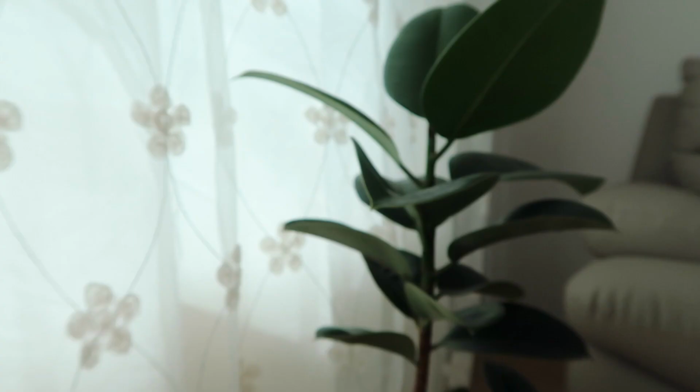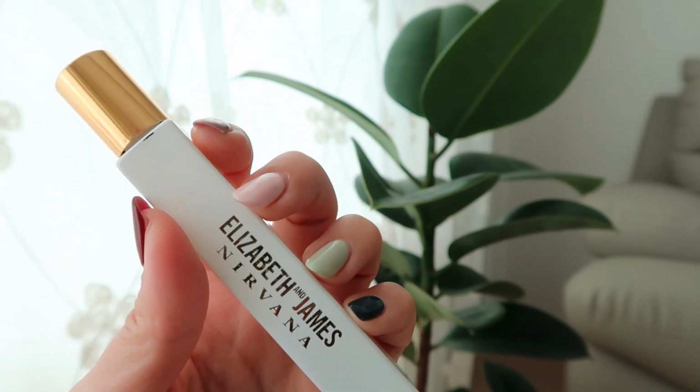Because it's fall now, I've been using a much stronger scent like the Elizabeth and James Nirvana White. This is a rollerball, which is super convenient to just carry around with me in my purse to touch up throughout the day. So I also have an extra one of these because these two are probably my favorite scents at the moment. It's like a great transition from summer to fall.